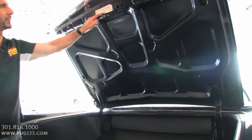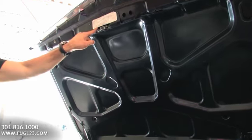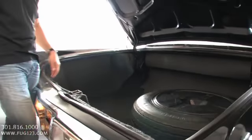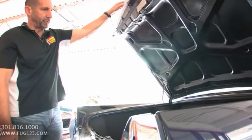Nice here. This is an original jacking instructions plate for the Cadillac, circa 1960s. This is a cool piece. This looks very nice in here. You could actually take this to a show, and this looks great.